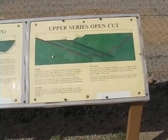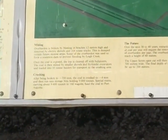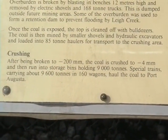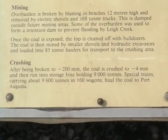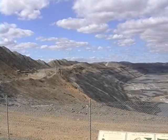Good morning. We're back for a little bit of a jaunt. We're at Lee Creek Coalfield Lookout. Now remember we saw a train earlier on? Well, there's the answer to the question. How many carriages? 160 carriages. I think if you counted the train, you counted 161. But we're at Lee. Just take a look around.